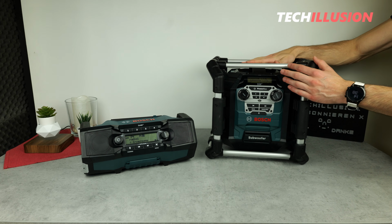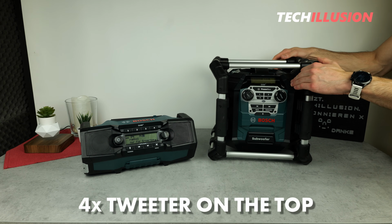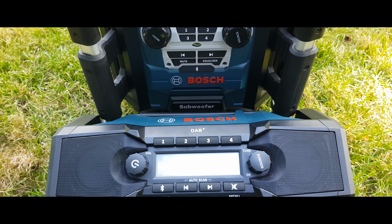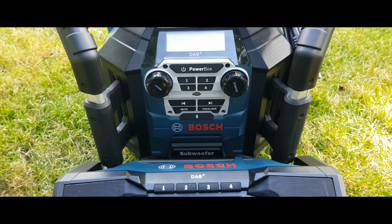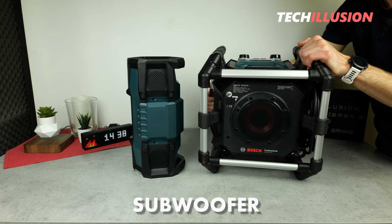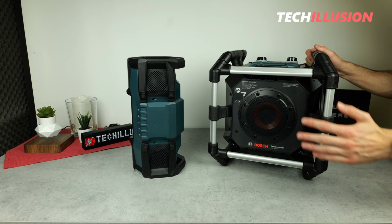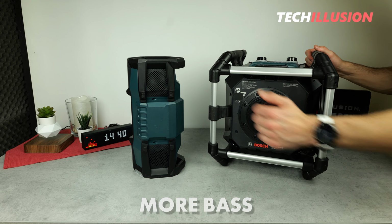In case of this larger model, the 5, on the other hand, we have 4 small tweeters on the top, one at each corner. These ensure uniform coverage all around the speaker. The 2, on the other hand, has 2 passive radiators on the back, providing enough bass. The 5 radio from BOSCH, in turn, has an active subwoofer on the bottom. In practice, the 5 naturally produces much more bass, which the smaller radio here cannot match.